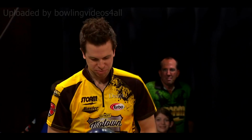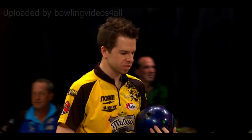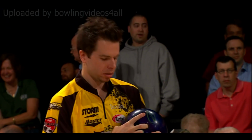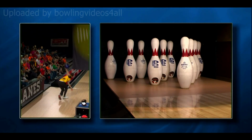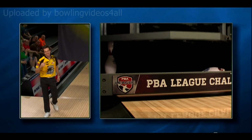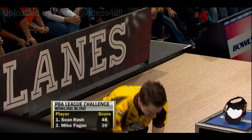Our 6 other franchise players will each have their shot bowling blind in the 9th and 10th. And they'll earn points by finishing 1 through 8. Fagan on the field ball. So 39 for Mike Fagan. And the Motown Muscle.